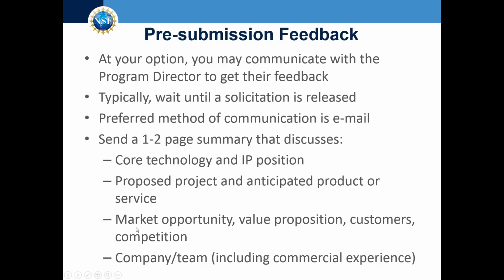Tell us about the market and the market opportunity, including the value proposition. Describe your customers. Maybe tell us a little bit about the current state of the art or competition. That would be great. And finally, talk a little bit about your company and team, especially if you have some commercial experience on that team. That would be wonderful for us to know.